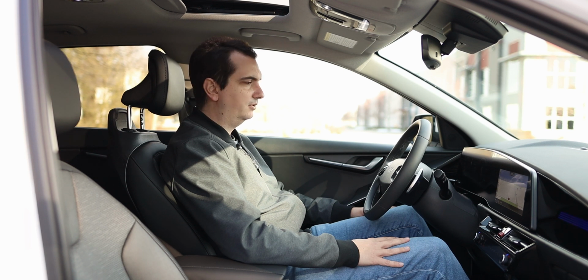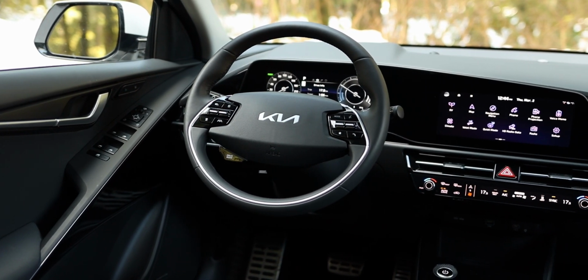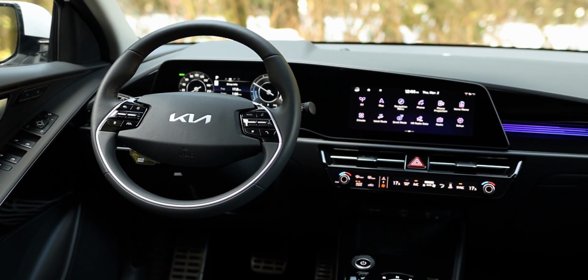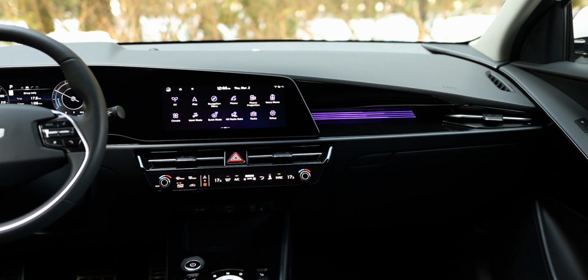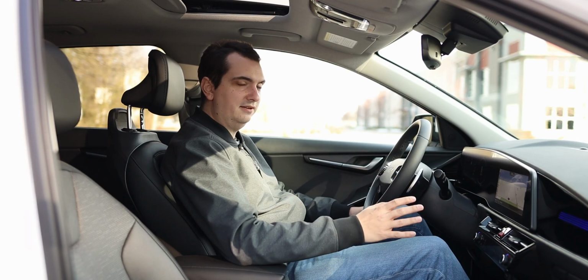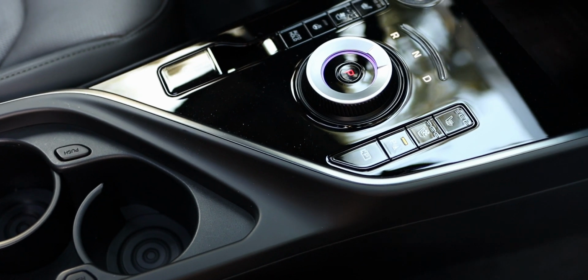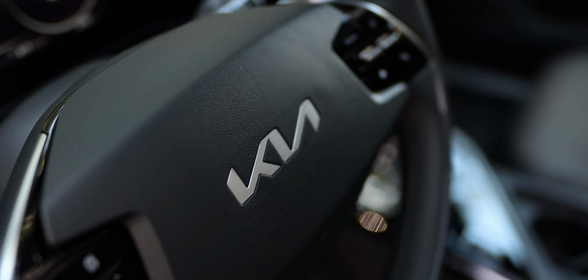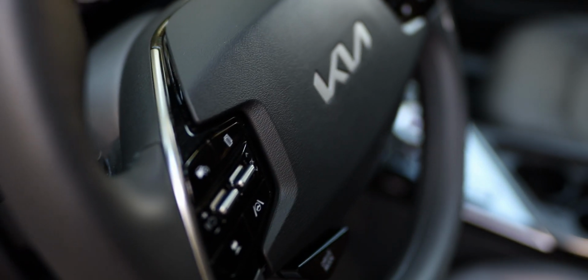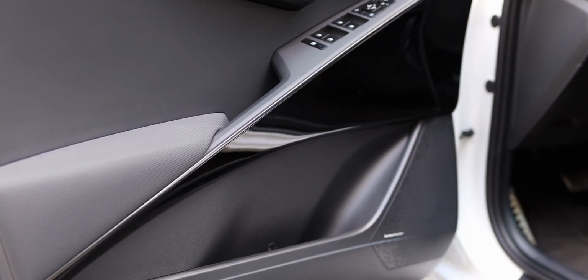I don't understand what Kia's obsession is with gloss black plastic. It is everywhere in this car. Yes, it does look good when it's nice and new, and this car has less than 3,000 kilometers, so it looks pristine. But after a few years, it's gonna look bad. On the center console, there's going to be scratches, fingerprint smudges, coffee stains. On the steering wheel, more fingerprint smudges and probably a little bit of spit. And same thing on the door panel, more fingerprint smudges.